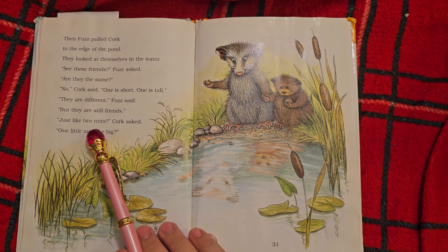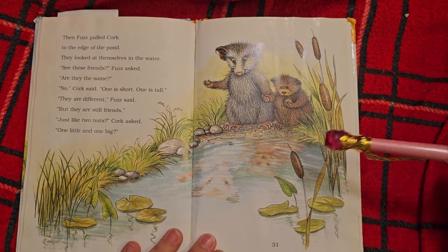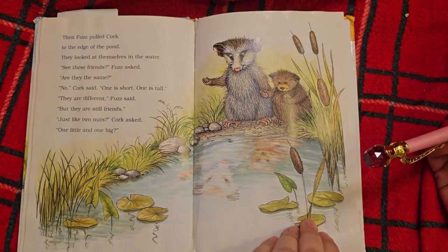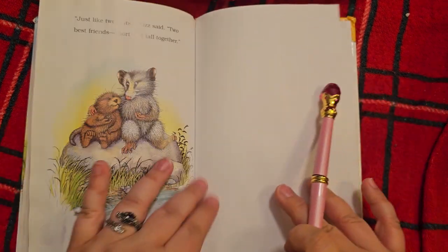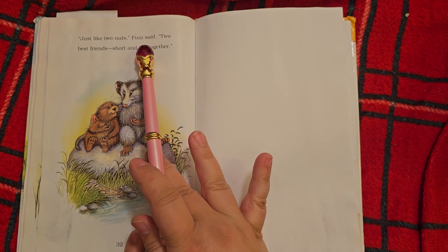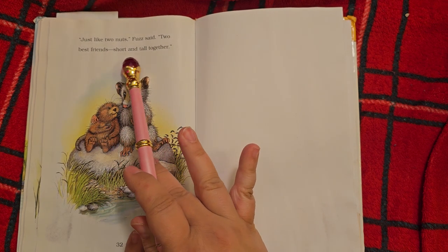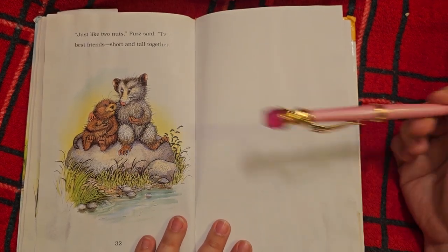Just like two nuts? Cork asked. One little and one big? Mm-hmm. That's exactly what Fuzz is trying to tell him. Just like two nuts, Fuzz said. Two best friends, short and tall together. And look, they're enjoying their nuts together.